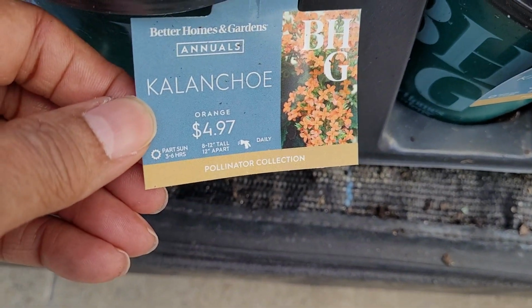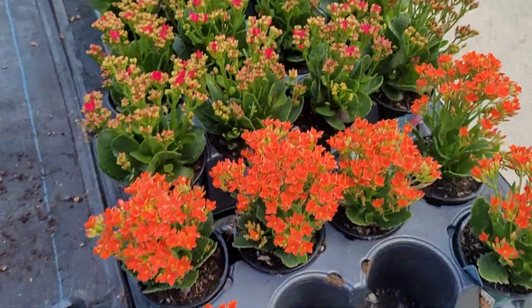So I say this is a good plant to start off with if you just want a little something in the area, maybe like on your workstation or something like that.